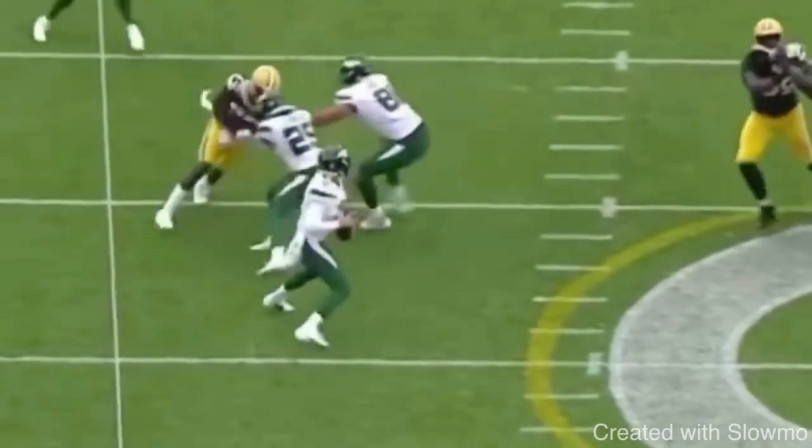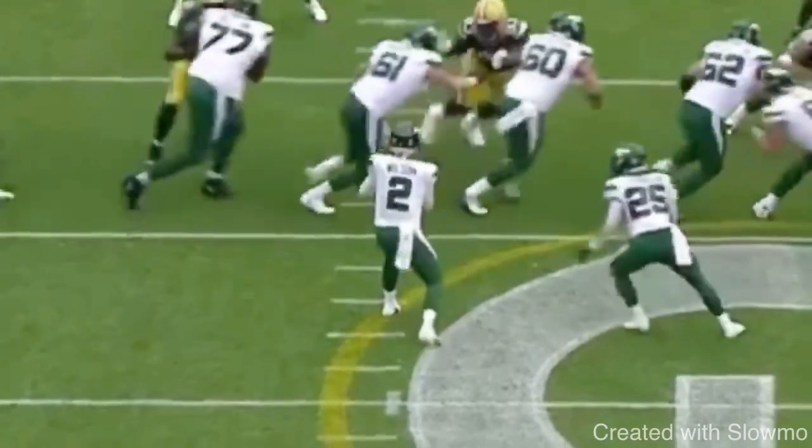So again, the second tip that you got to be able to do to play at that next level is you got to be able to extend the play and be somewhat mobile. I'm not saying you got to get out and run past guys. I'm saying you got to be able to buy time, make off-platform throws, make throws on the run, and do what coaches aren't just expecting of you. Do what they're not asking of you.